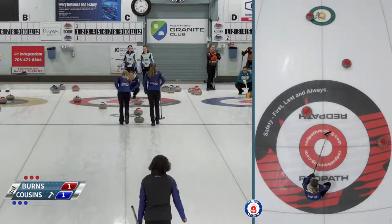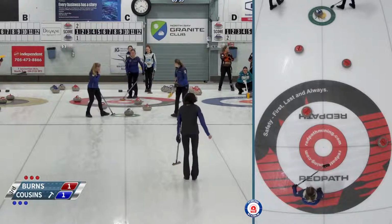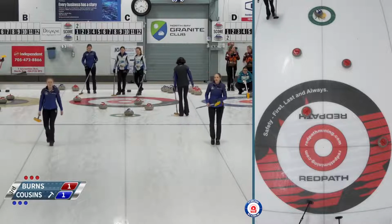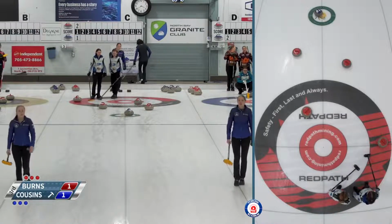This is still on the guard on the shot stone. He's going to hit it actually fairly thick now. Might have pushed it enough that they've got a port to get through to shot. You'd have to throw some weight through that port.